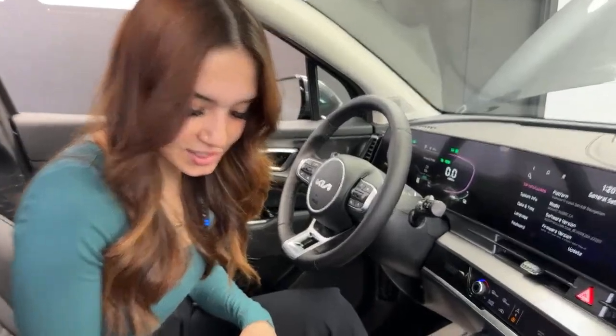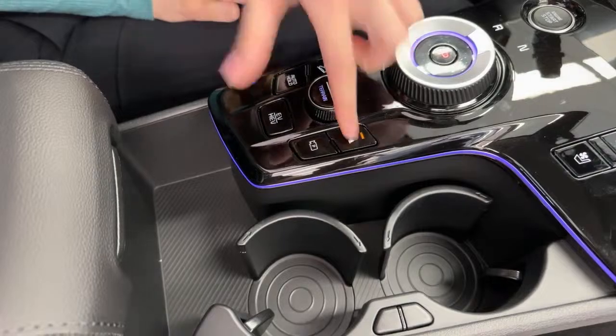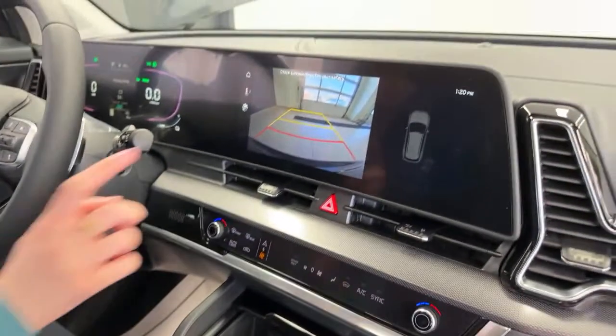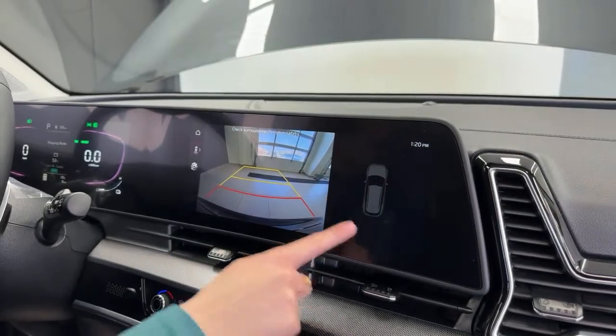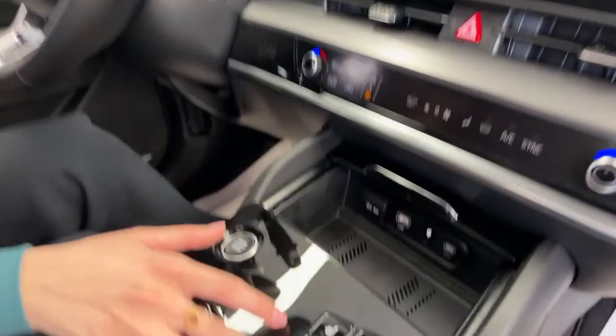Parking sensors here. This is great if you decide to put a bike rack or something on your car, or you just hate the sound of the parking sensors. You can quickly turn them off, and then you can view your parking camera at any point. So if you're just parked, you can see exactly what's behind you. If there was something obstructing the sensors, it will show up here, either in the front or the back, wherever the object is.